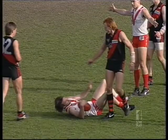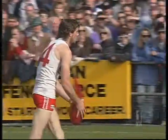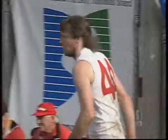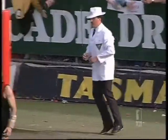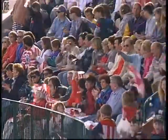Good effort by young Richie. It was a good mark, but I don't think Todd had any other alternative there. And certainly, it's a grand final. That's a goal as well. The Roos' ninth on the siren, so they couldn't have asked for a better finish.